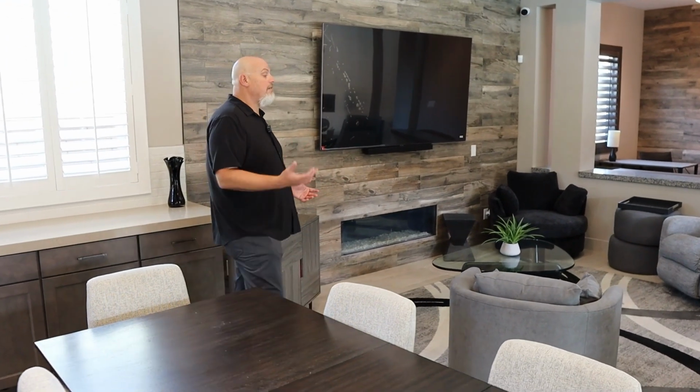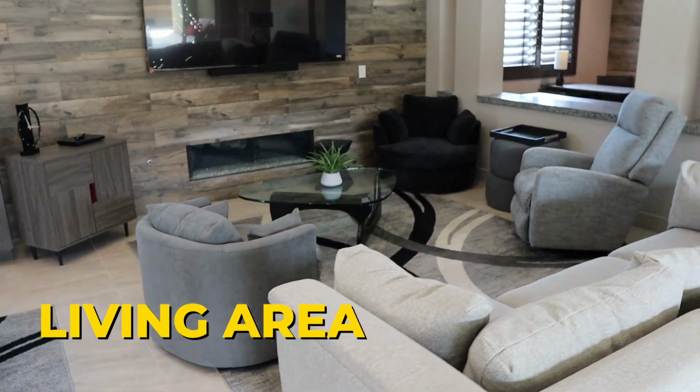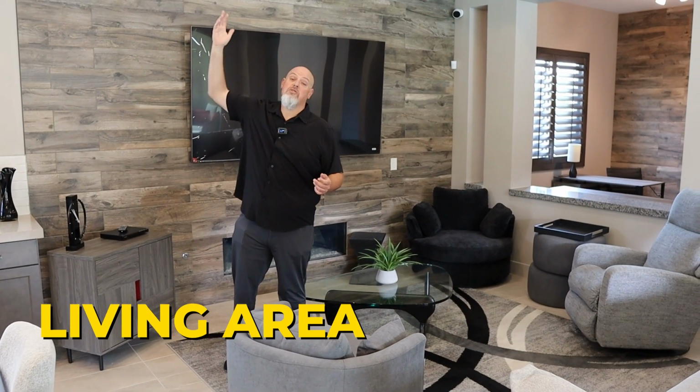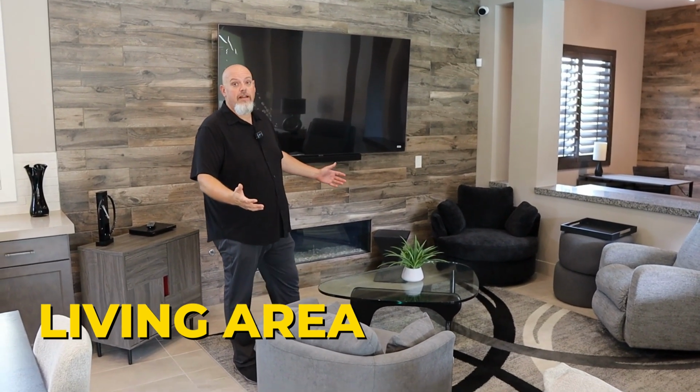And then it opens up to a very spacious living area. So as you can see, this whole area is really open. So it gives the home an open, airy floor plan. You have huge, I want to say 12-foot ceilings. So it's going to give you a lot of that space. And again, very comfortable sitting area.